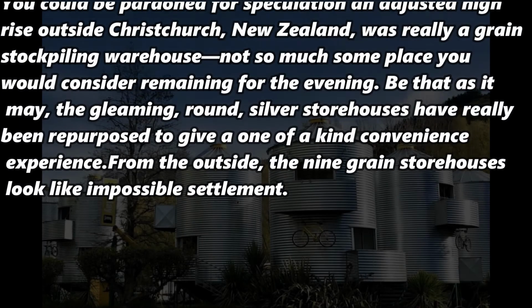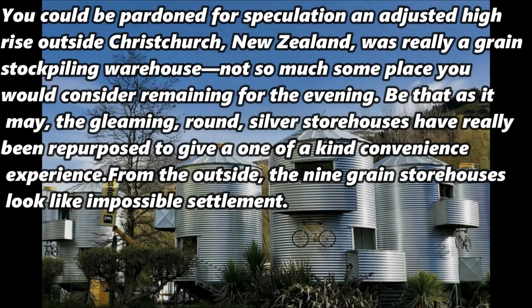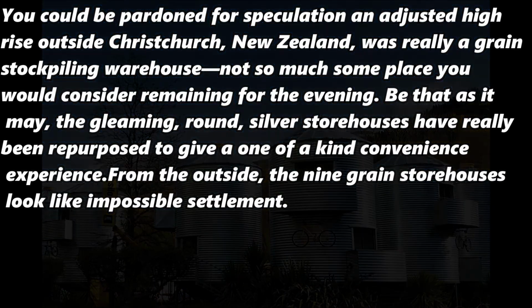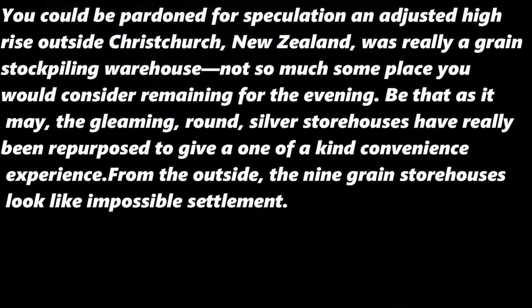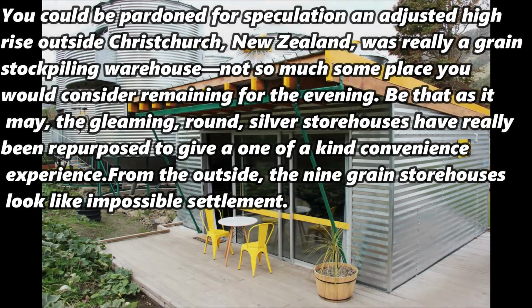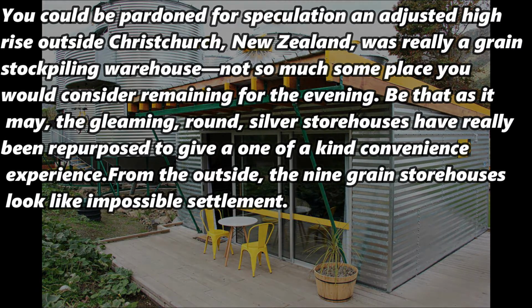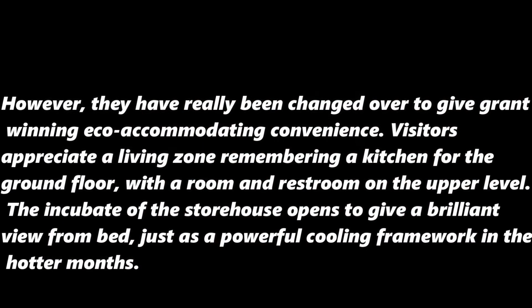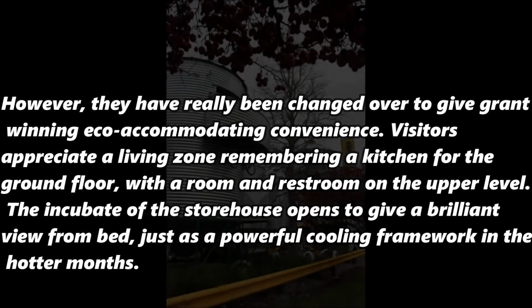Number 6. Silo Stay. You could be pardoned for speculating that an adapted silo outside Christchurch, New Zealand, was really a grain storage warehouse, not so much some place you would consider staying for the evening. However, the gleaming, round, silver silos have really been repurposed to give a one-of-a-kind accommodation experience from the outside. The 9 grain silos look like improbable accommodation. However, they have really been converted to give award-winning eco-friendly accommodation.